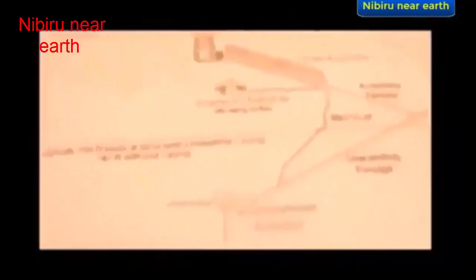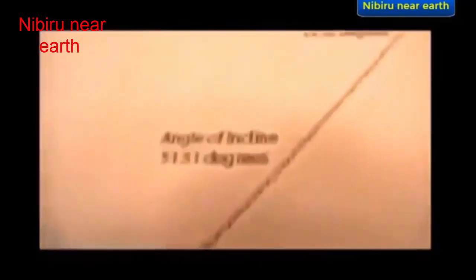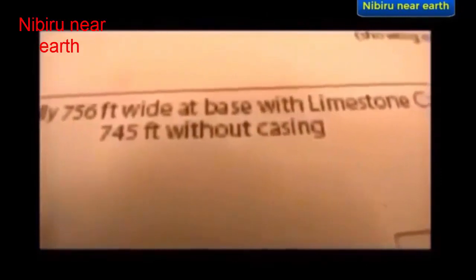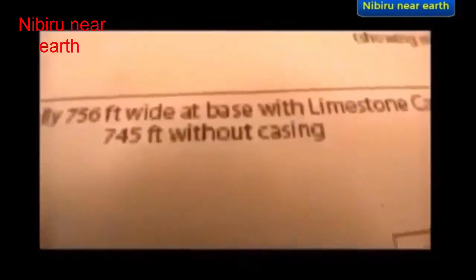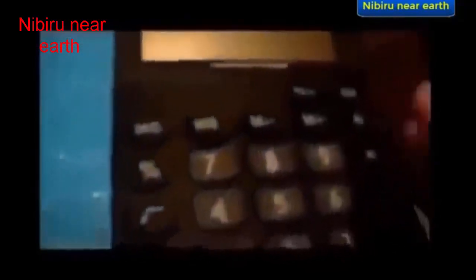being 4%. If you work out what 4% is, I think you can either work it out at 4%, or you can work it out at 14.4%, or there's that magical number that I always talk about, 144. Now, coincidentally, or maybe not, if we look at the angle of the pyramid at which it was built, we'll see that the angle of incline is 51.51 degrees, and if we come down here, you can just see it there, the floor width of the pyramid is 745 feet, without the casing stones that were added on there.